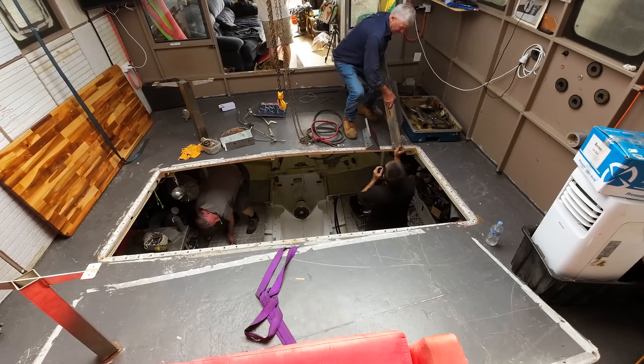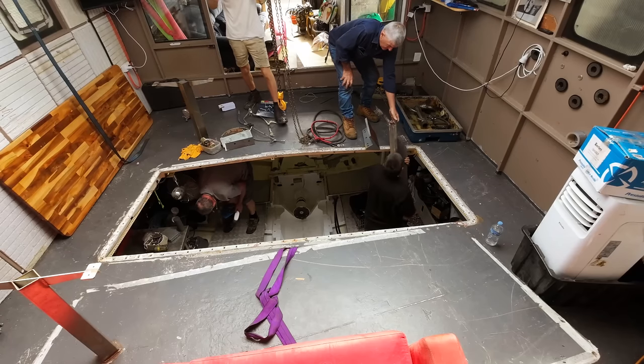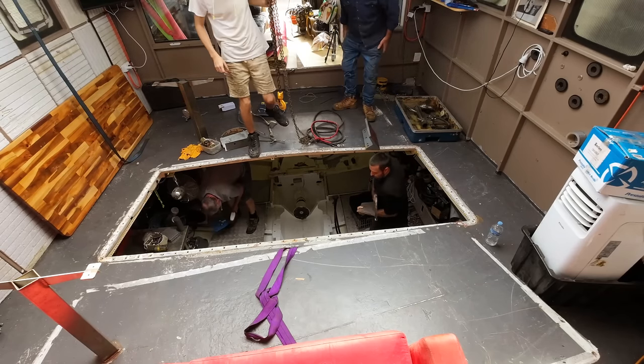This is the original front engine mount that I built years ago for the old engine. We're going to modify this to suit the new engine.